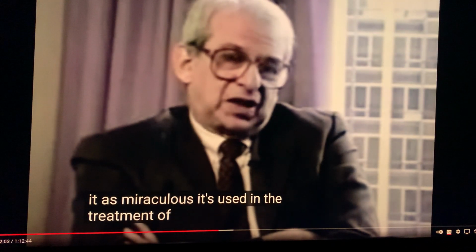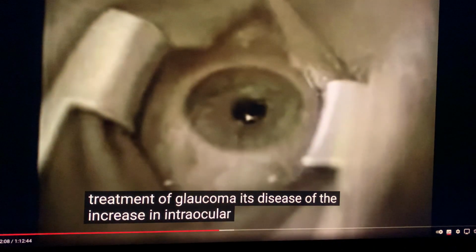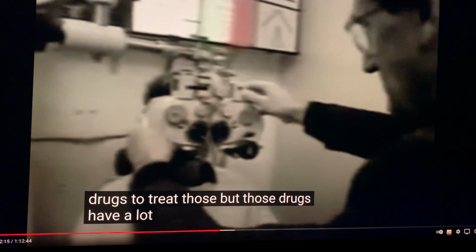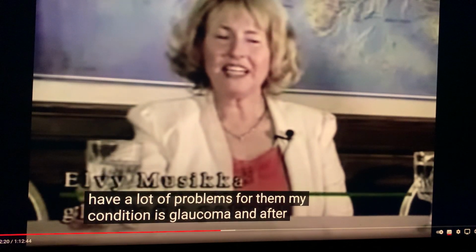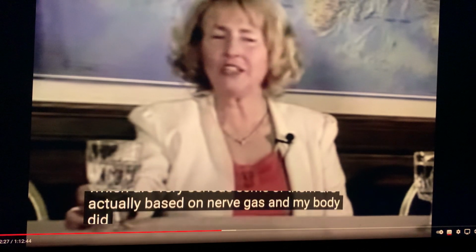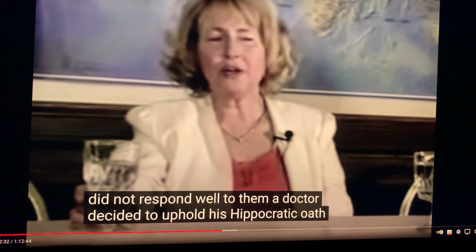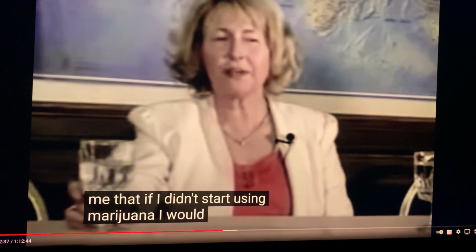It's used in the treatment of glaucoma. It's a disease of the increase in intraocular pressure, and it can lead to blindness. Well, there are drugs to treat this, but those drugs have a lot of problems with them. My condition is glaucoma, and after a year of trying the conventional medications, which are very serious, some of them are actually based on nerve gas, and my body did not respond well to them, a doctor decided to uphold his Hippocratic oath instead of the hypocritical law and tell me that if I didn't start using marijuana, I would go blind.